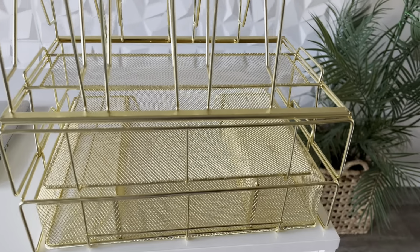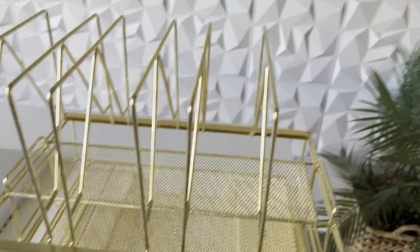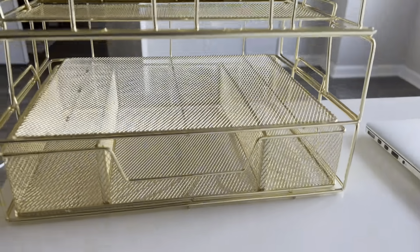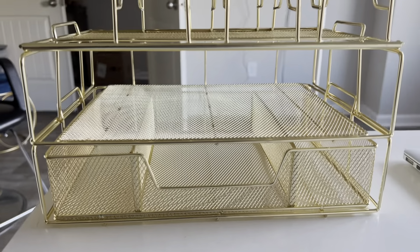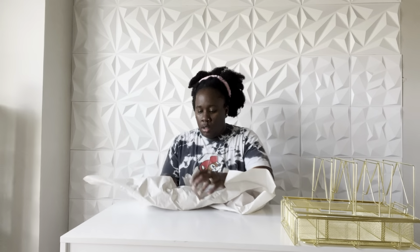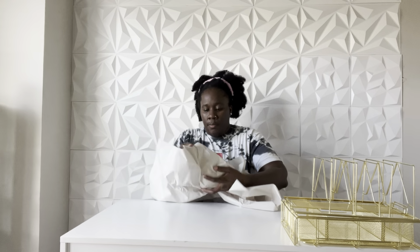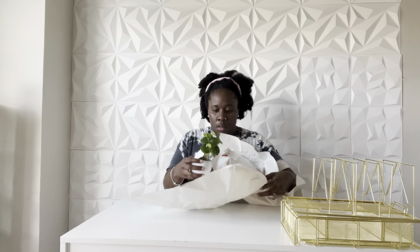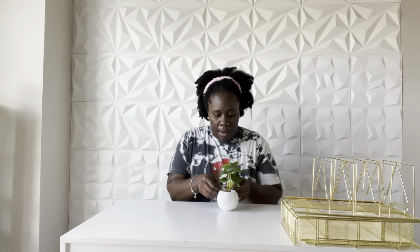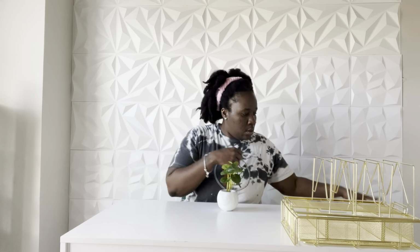So this is how the finished product looks. It looks really nice. I have to go get me some stuff from Home Goods to put in, but make sure you guys purchase this. It's really cool. I also bought this little plate. It was $7.99, but I thought it was really cute, just to sit on my desk.